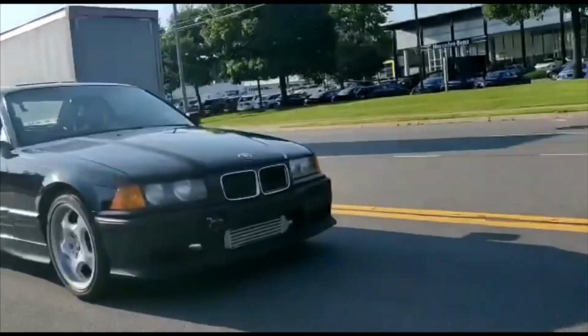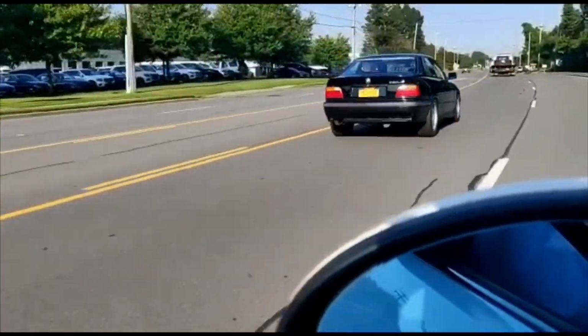Out of the box, whether it's a 325 or an M3, it's one of the best bargain budget track cars you can get for the money. They look great, they handle fantastic, and they're really inexpensive to maintain. At 13.1 pounds per horsepower, the power to weight ratio is one of the best on this list. Modifications are cheap, they're easy. Engine swaps are also easy if you're into that kind of stuff. This is a fantastic track car you can get for less than 5,000 bucks.